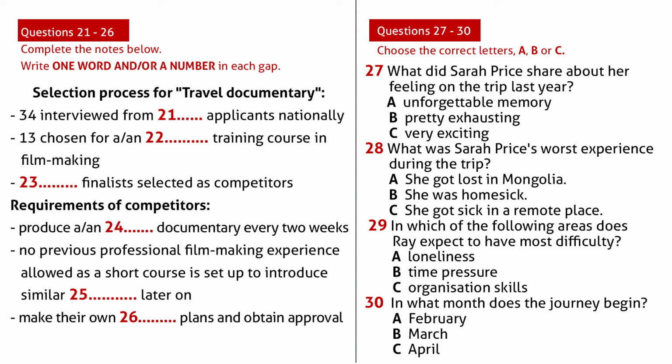What about Sarah Price? Did she have any bad experiences? She said the worst part was when she got some mysterious fever in Mongolia and thought she might have to be sent home. Fortunately, it got better, but she said it was scary to feel really ill when you're alone so far away. So what made you want to apply? When I saw the program on TV a while ago, I thought, this is for me. I've always wanted to travel, but needed to work for a year before I could even think about it. Then a new series started up. I thought, now's my chance.